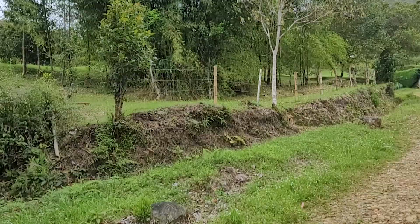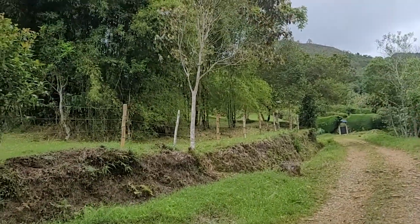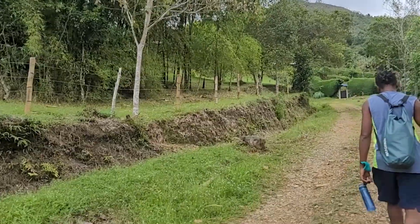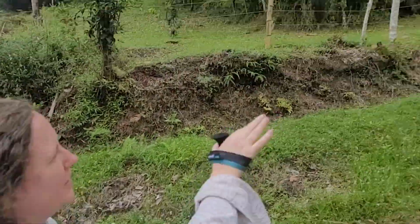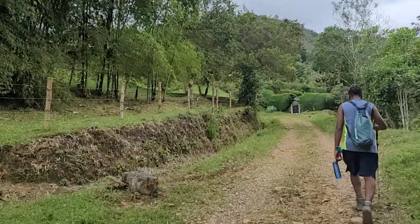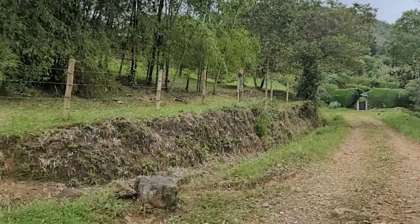So yeah, he likes it because you can't really tell it's a farm, pretty much, is what you say, right? It blends into the nature. It's very natural.